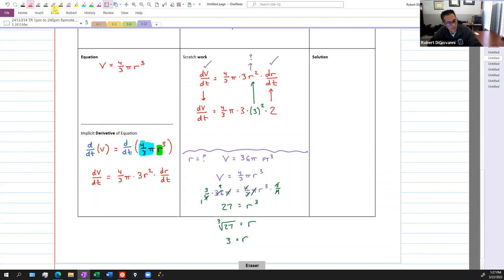And let's just clean it up. These threes cancel. Could have done that a long time ago. Let me see. 3 squared is 9. 9 times 2 is 18. 18 times 4.